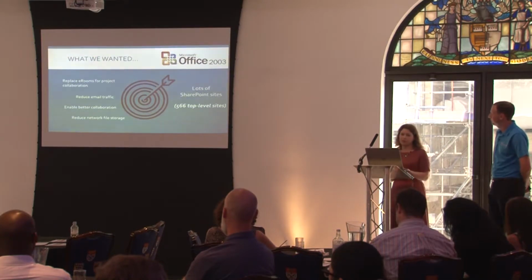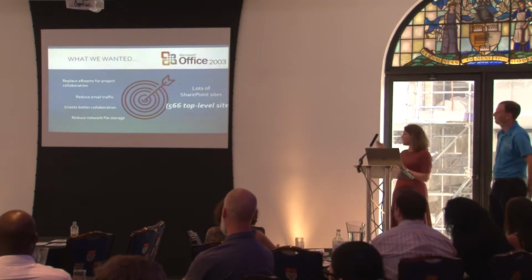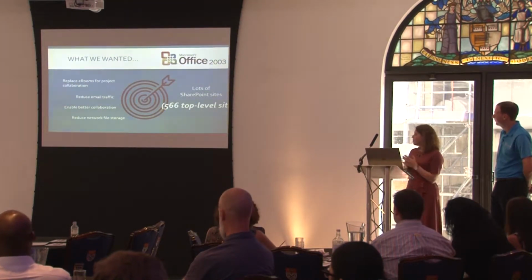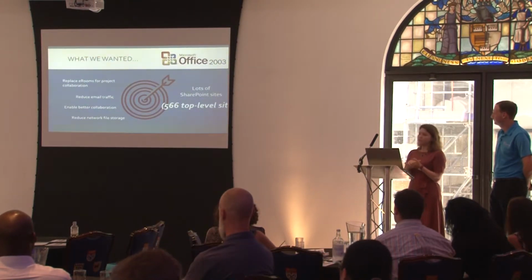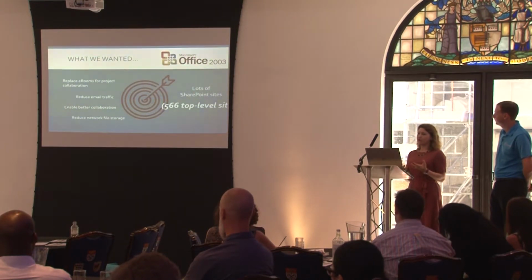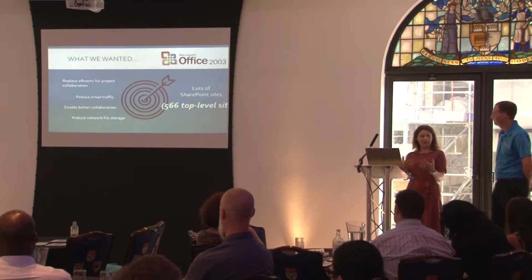We had lots and lots of SharePoint sites. So we had 566 top-level sites. Each one of those had a sub-site, and some of those had more than one sub-site between them, so hundreds and hundreds of SharePoint sites. And one of the main reasons that people took to SharePoint was we got a new general manager in 2004, and people saw SharePoint as a way of letting our new general manager know what they were doing. It was almost they used SharePoint as a tool to promote their department and to promote what they did.